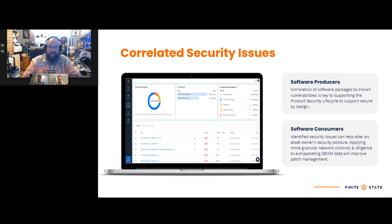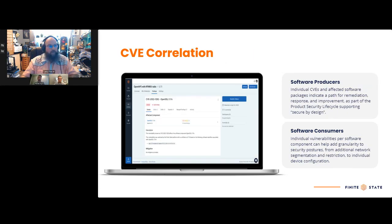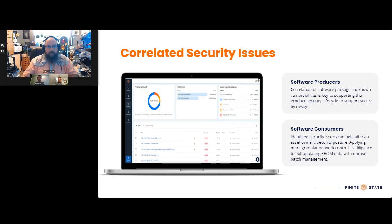Okay. On the asset owner side, Tom, can you back up one more time there for me? On the software consumer side, this becomes interesting in that it again helps us develop some due diligence on knowing the versions of software we're using, whether there are updates, and what problems they're solving. All right, Tom, go ahead.